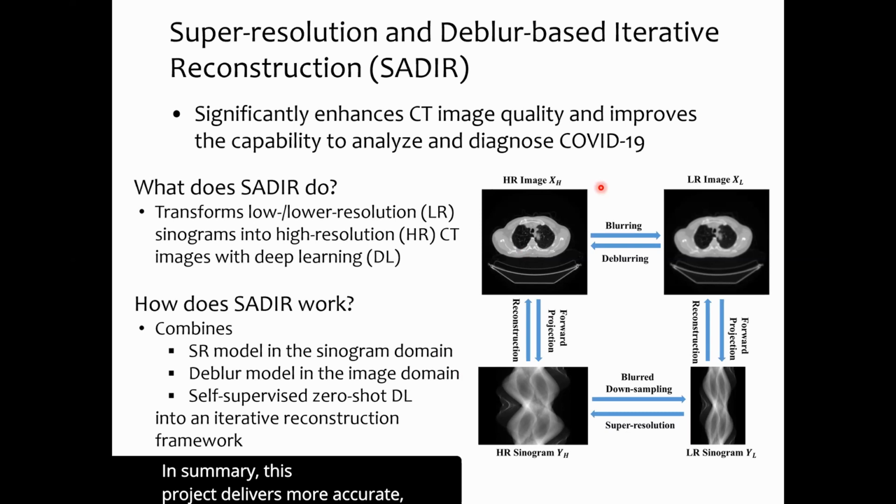So in summary, this project delivers more accurate, more available, and higher speed COVID-19 testing, and has the added benefit that it can be used for the monitoring and treatment of COVID-19 because we can literally see its evolution in the lung.